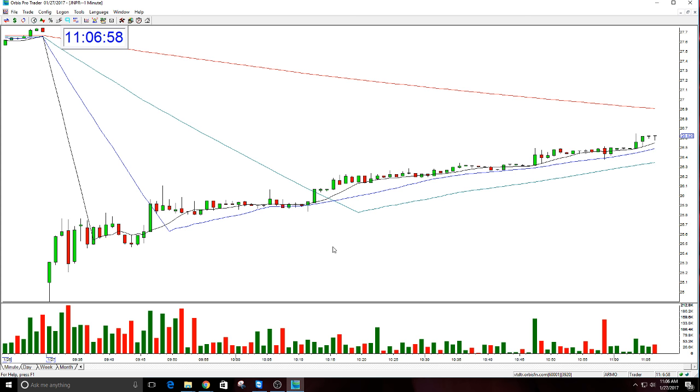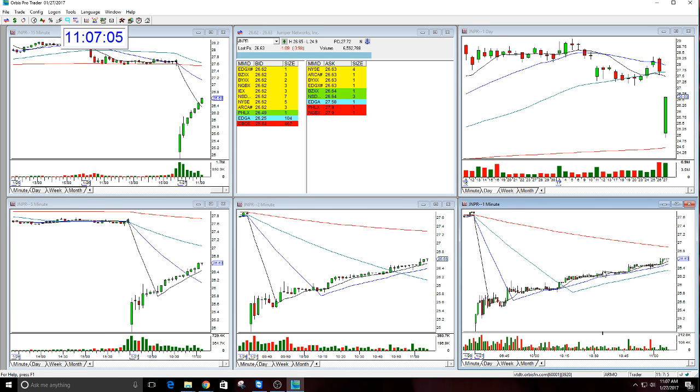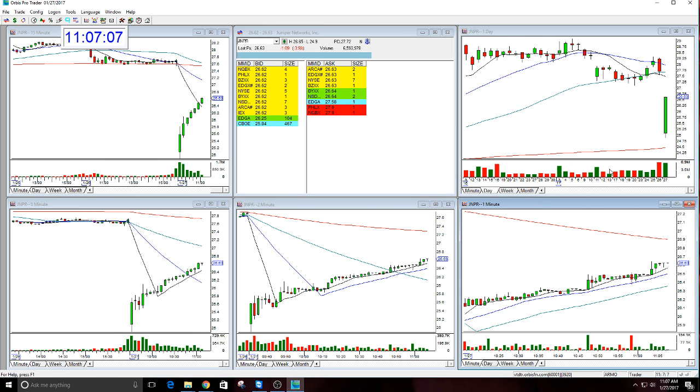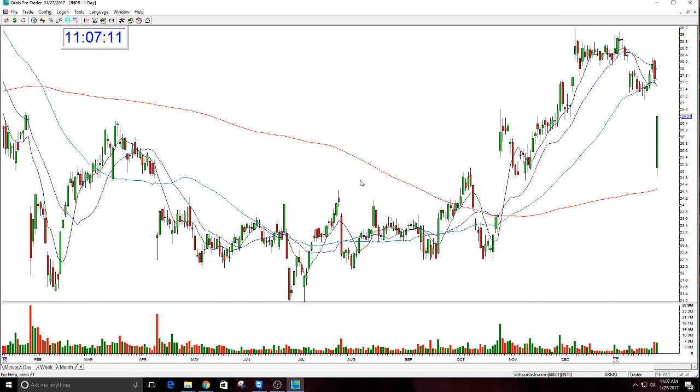Sometimes you will have gaps that do not work in the direction of the gap. This was a good watch, though, today. I do believe this has potential for follow-through, but it really depends where it closes on the day. Let's just take a look at this. This is a big bar here now. It really went well over $26.